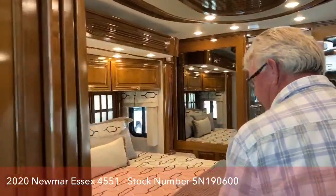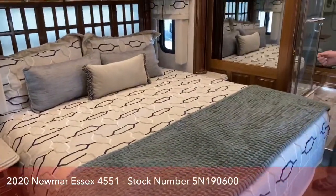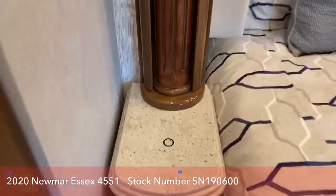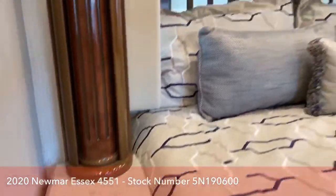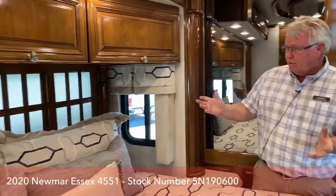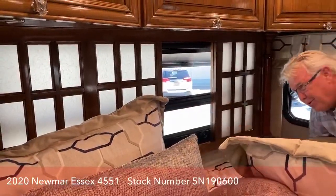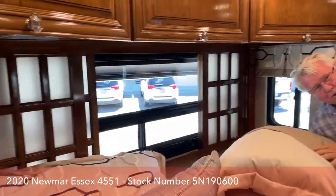Coming back to the bedroom, you have a king air mattress bed with dual controls. Each side has a cell phone charging spot, and each side has a plug and a pedestal. So if you do have a sleep machine that you use at night, you've got a convenient place for it. And I like the headboard. Great look to it, but maybe in the morning, I want to let a little light in. So I can open it up, open up my windows. Something you don't see in a lot of coaches.